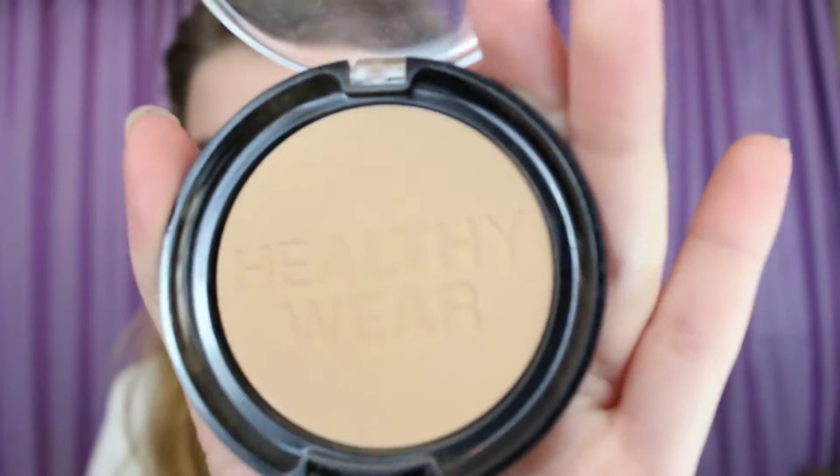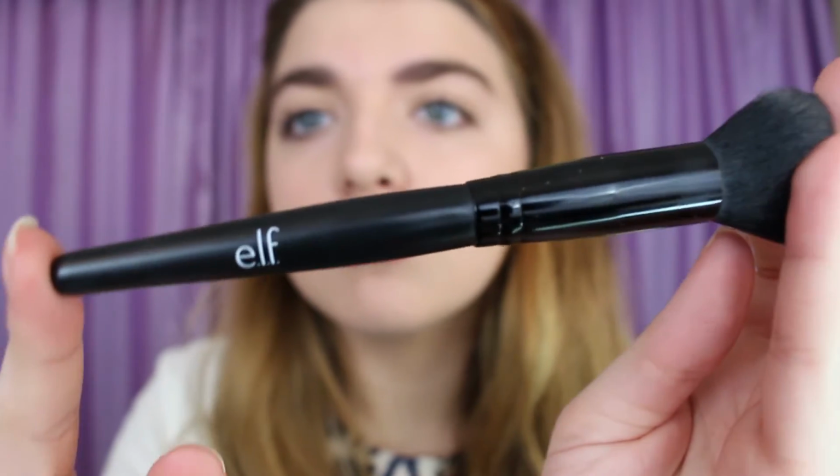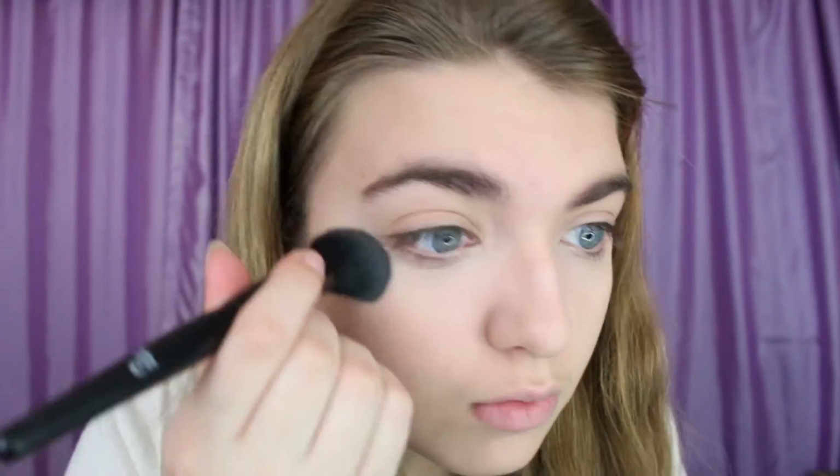The setting powder I use is the Physicians Formula Healthy Wear Setting Powder. And I use an e.l.f. face brush to pat it underneath my eyes. Can't let that concealer crease.